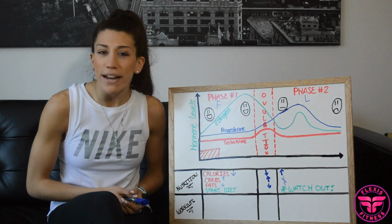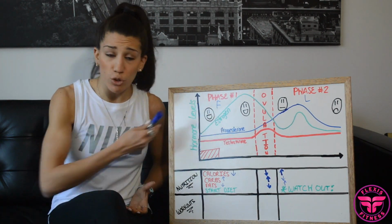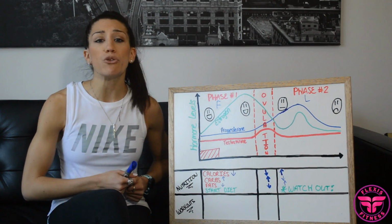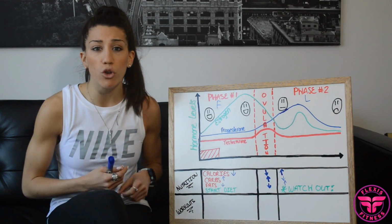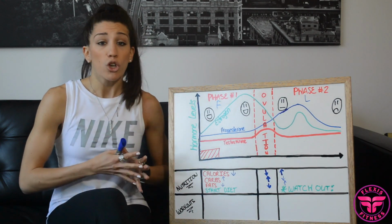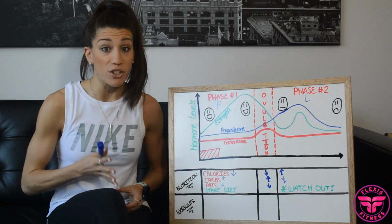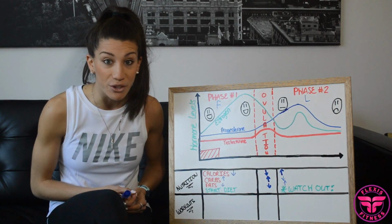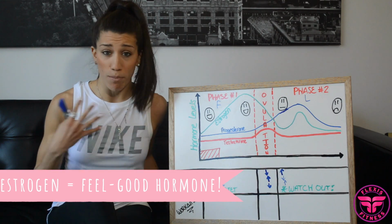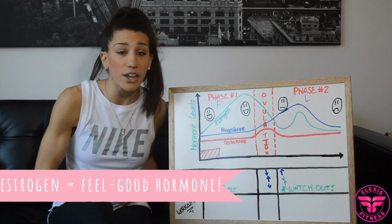In terms of working out, I never really realized how adjusting my training schedule according to my menstrual cycle would make such a big difference. I always knew that my energy and motivation levels rose and dipped throughout the month, but I never really tied it back to my hormones. So I'm excited for you to try this out too, because you're going to see the difference that will make for you too. So like we saw with our moods, our high levels of estrogen cause us to feel more motivated and energetic during the follicular phase.